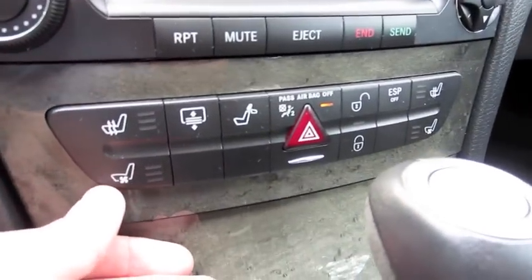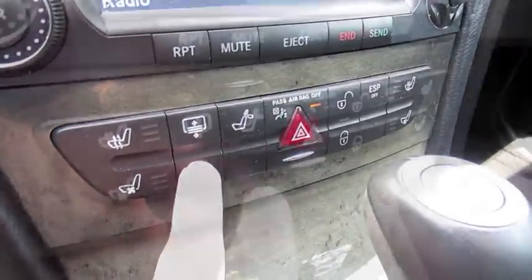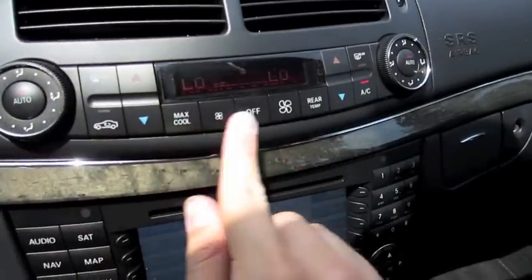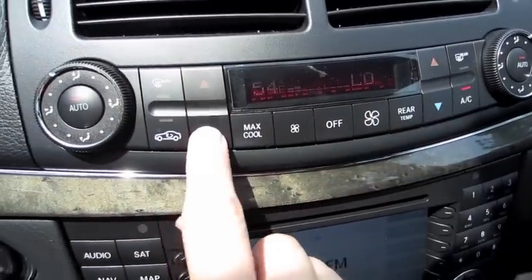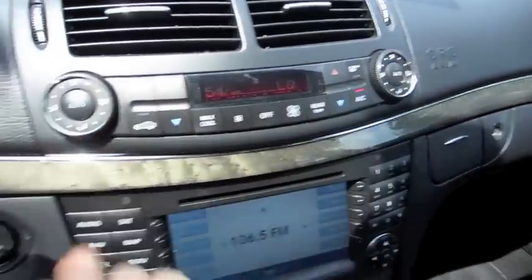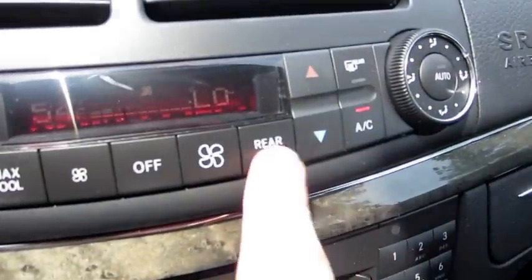Three-stage heated and ventilated seats for the driver and passenger. Your lock, traction control, power sunshade for the rear. Another neat thing about Mercedes vehicles is the power rear headrest release for extra visibility. Dual zone automatic climate control. Goes all the way down to below 54 degrees. Different zones, independent for the driver and passenger. Front defrost, recycling. You can also control the rear temperature from up here.